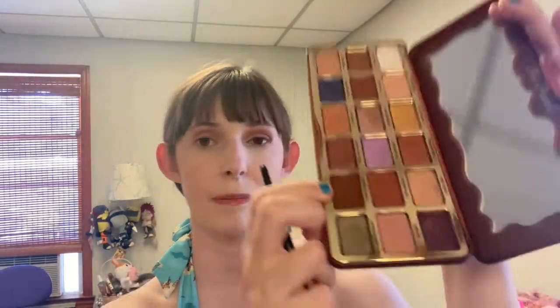I mean, it blended out very nicely. But come on, neutral lovers out there. Do you see that these are all the same, basically? Then I'm taking my IBY crease brush, and I'm going to go into Brownie Points, which is one of the deeper ones. But that one's a little more brown, where the other one is a little bit more rosy. And this one's going to go into my crease.